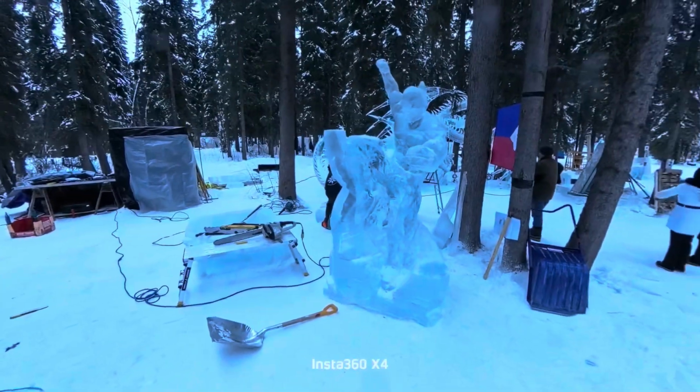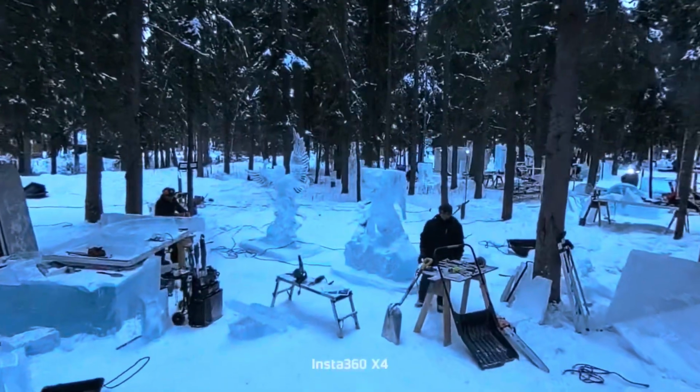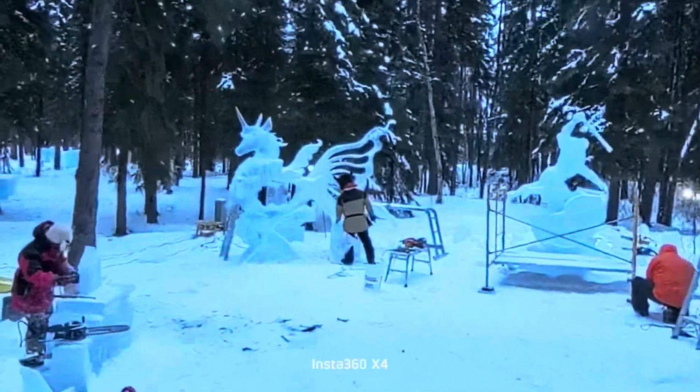One piece called Final Meditation later won first place in the double block category. Eternal Battle came second, and Hippocampus by a Japanese artist placed third. It was wonderful getting to see their creative process.